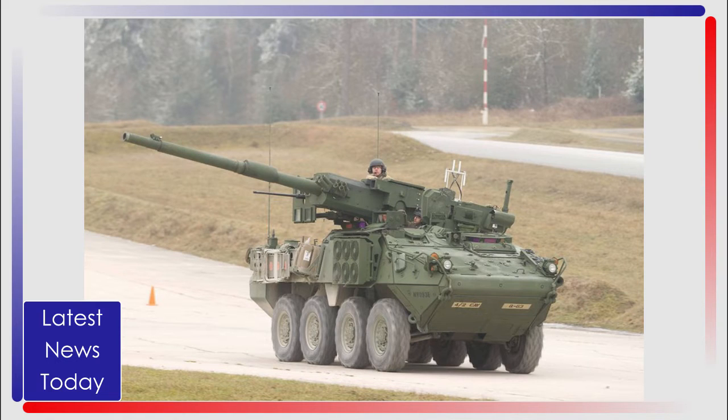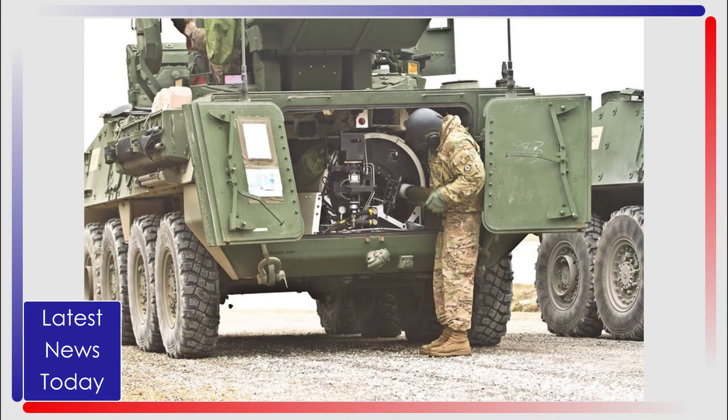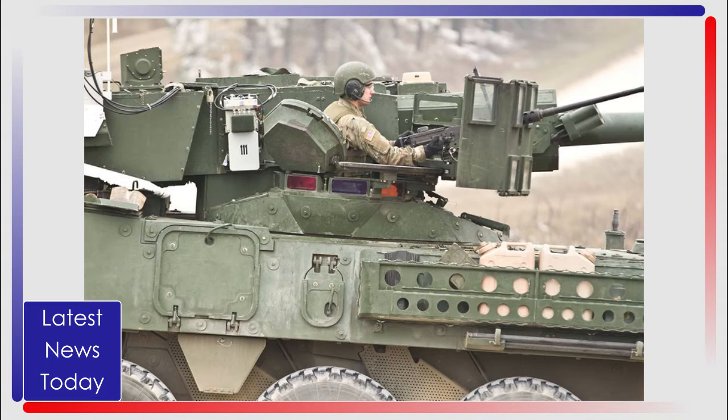M1128 Mobile Gun System, Stryker Armored Fighting Vehicle, from the structure of the 4th Squadron of the 2nd Cavalry Regiment of the U.S. Army during tactical maneuvers with live-fire practice, Grafenwoehr, Germany, December 2016.